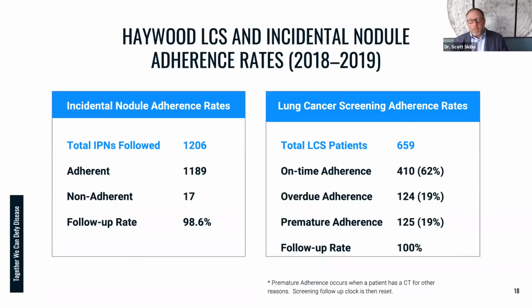So adherence, right? We talked about at the beginning of this talk that only about 70% of these nodules don't get followed, right? So if you look at the left panel here, incidental nodule adherence rates. Here's what we look like in that first year, where we followed 1,206 incidental pulmonary nodules.